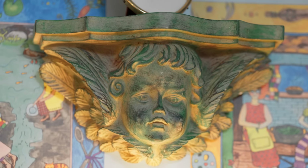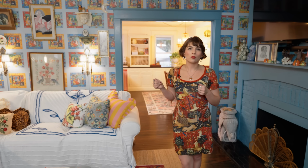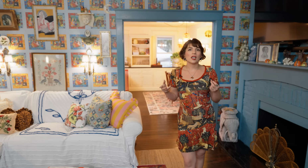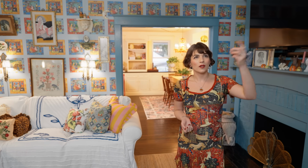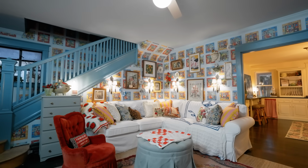I really wanted the space to feel very cozy. I do have 3 kids, so I can't have anything too precious in this house. I wanted it to feel like somewhere that we could snuggle up and watch a movie together. And it is so fun to see my kids picking themselves out in the wallpaper pattern, picking out the different little elements of where I come from. So that was the living room.